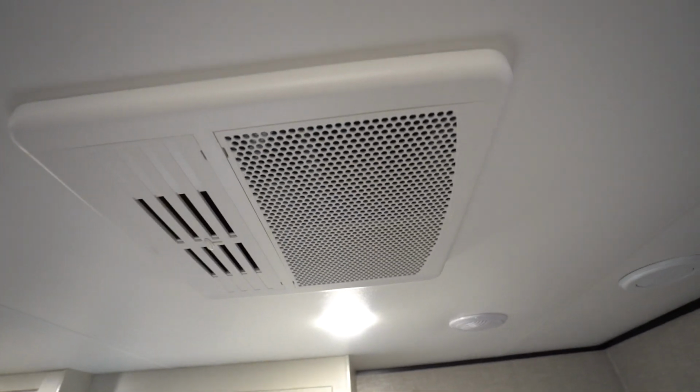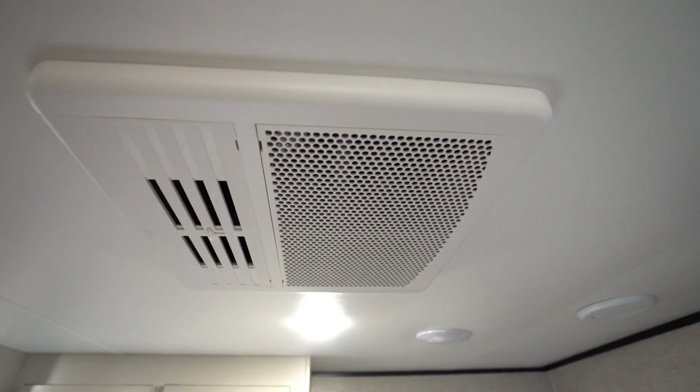Inside a single axle Jayco Jay Flight SLX, the first item you may want to notice is the AC unit. Wall-mounted, this 8,000 BTU blower provides the cool air you'll need on those warm summer camping days. And there is a roof-mounted 13.5 BTU AC option.